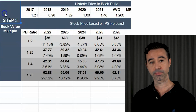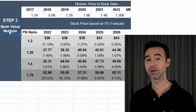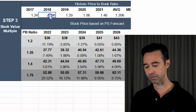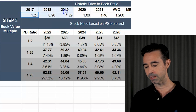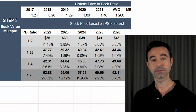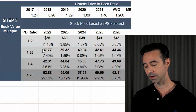Then I have step 3, which is the multiple that we're going to use for this valuation. We're going to use a multiple based on the median. The median is 1.24. The price to book in 2017 was 1.24. In 2018, at the end of the year, it was 0.98. Then it was 1.29. So these are the ranges it usually sits within. And this is what I'm using. I'm using the median, which is a bit higher than the average. The current price to book is actually 1.37, so I'm using less than the current multiple.